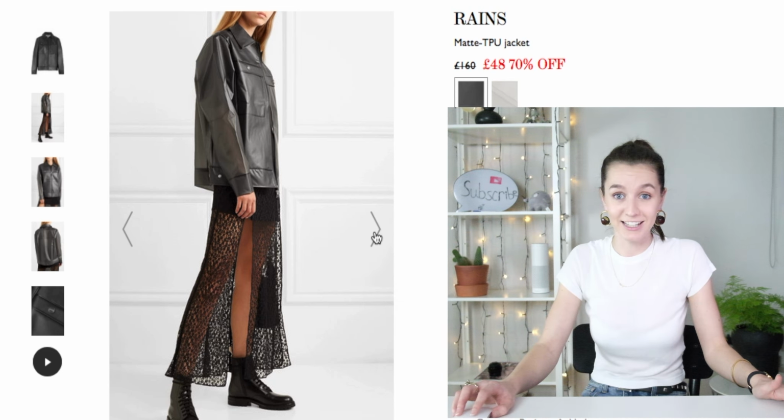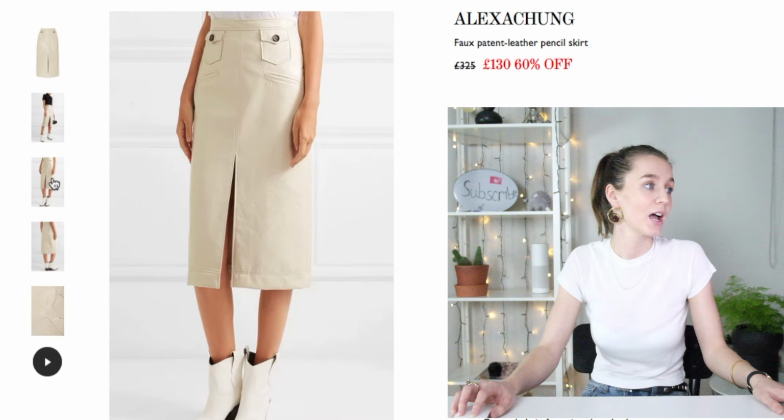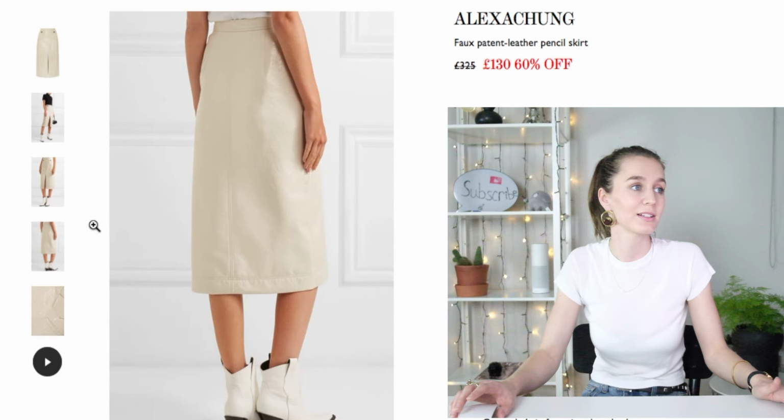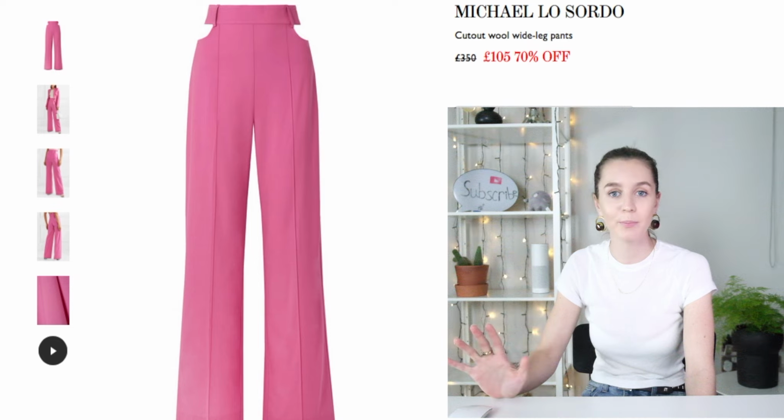Okay, my second product is this Alexa Chung patent faux pencil skirt. I think this is really cute. And at 60% off, I mean, it could be a bit cheaper, but £130 for a leather skirt is really good. My third item are these gorgeous pink pants.